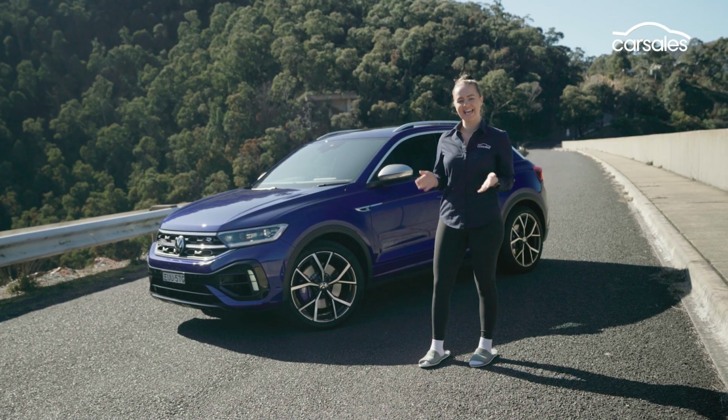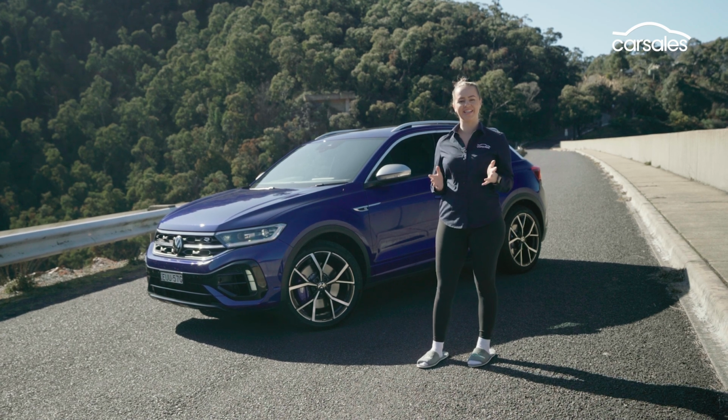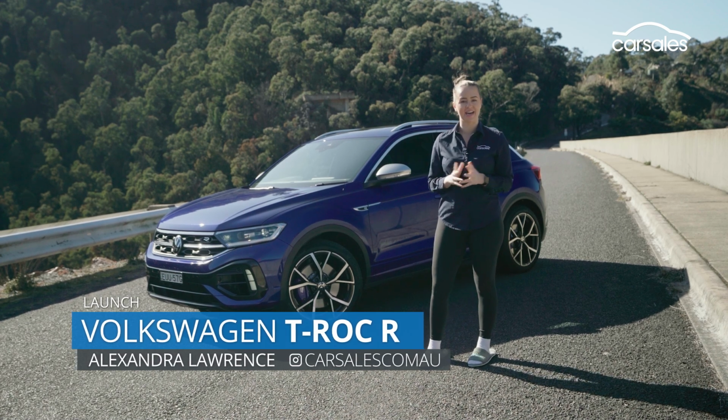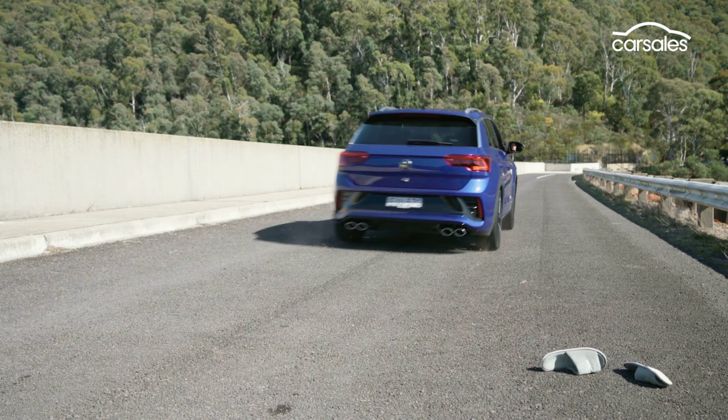The T-Roc R has landed as Volkswagen's fourth and for now final R performance model in Australia. But this hot new small SUV isn't quite as potent as the brand's other R cars and SUVs. Is it still fun enough to blow your slippers off? Let's find out.